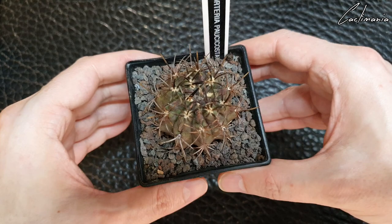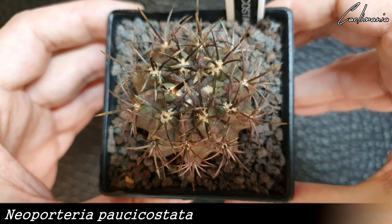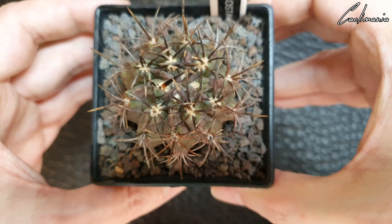Neoporteria porcicostata. Lovely dark skin cacti, this one. Does go a really deep purple sort of colour when it's stressed.